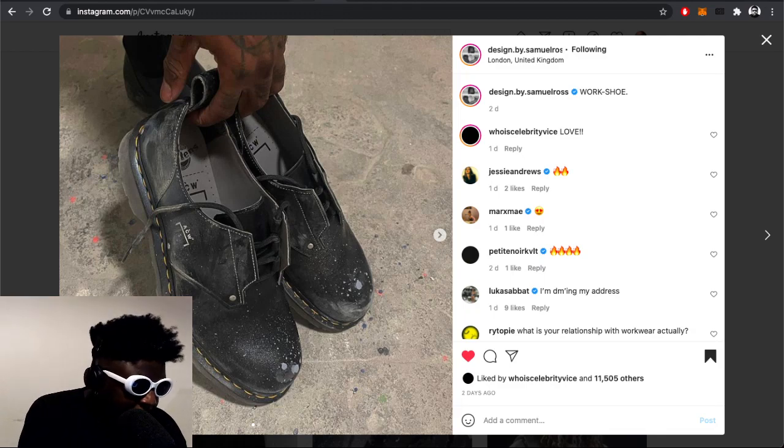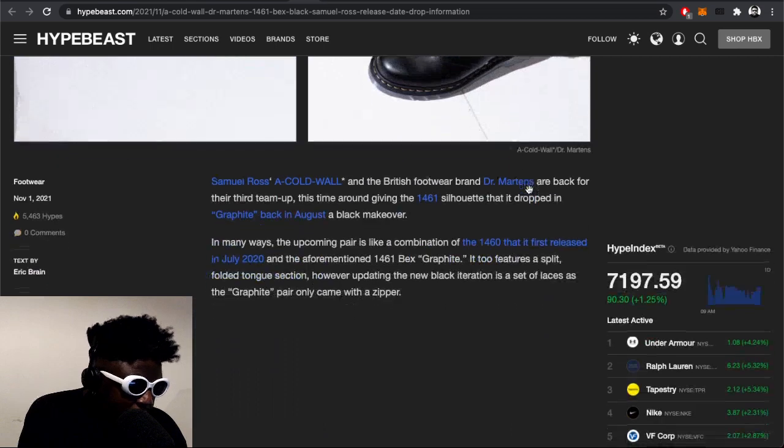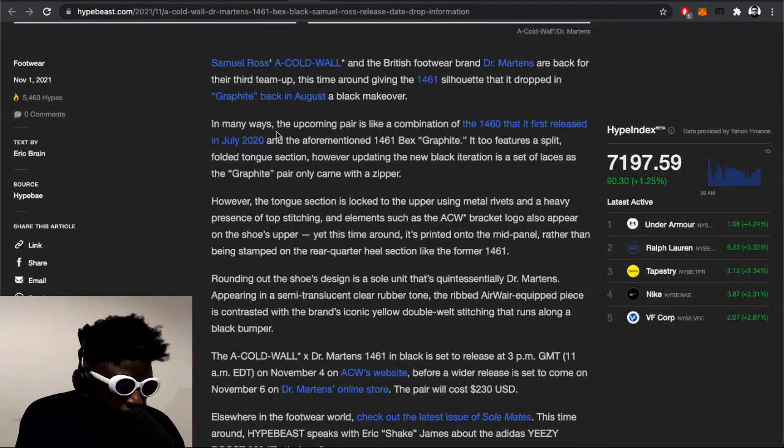When are they due to come out, actually? Let's read the actual article, because I haven't seen the article itself. It says, Hypebeast, Samuel Ross, Cold War, and a British footwear brand, Dr. Martens, are back for a third time, this time giving the 1461 silhouette that it dropped in graphite back in August a black makeover.